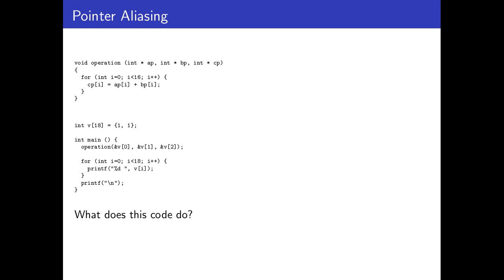So what do you think? You do it 18 times, whatever it is. Well, we do it 16 times. The loop runs. This is just printing it out. All this does is print out. The real question is, what does this operation do? We call it with 18 elements in an array, and we pass it the addresses of the first, second, and third elements. X plus Y plus Z, or X, Y, and Z are vectors.